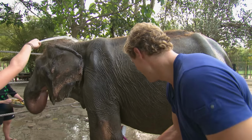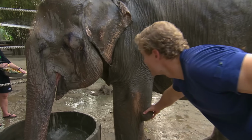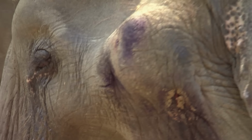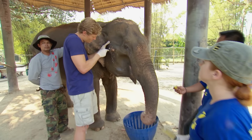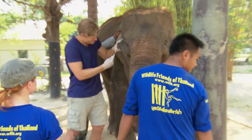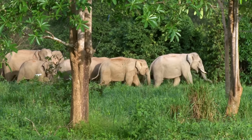These abscesses are huge. I mean, they make grapefruits look small. You can feel the pus inside them too. So it's important we get as much pus out of those as we can. All these abscesses arise from the same cause: this hard life these elephants have had to lead. The elephant is such a strong symbol of Thailand, yet the reality of the elephant's plight here is anything but strong. There are only 2,200 left in the wild.